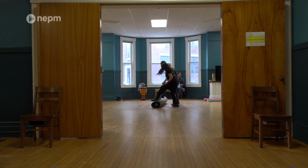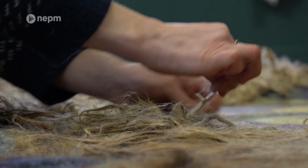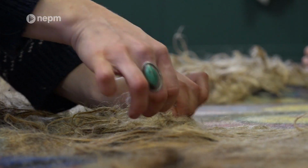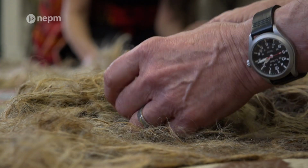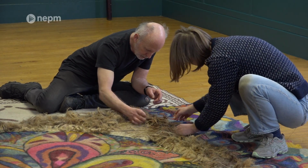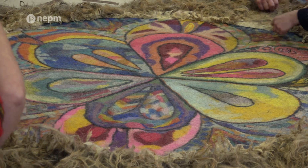Inside the Bombyx Center in Florence, Massachusetts, a unique community event is taking place. The creation of a large felt rug using colored scraps as well as wool donated from local farmers. The project is being organized by felt maker and artist Jo Hesse, her dad, and a small group of volunteers.